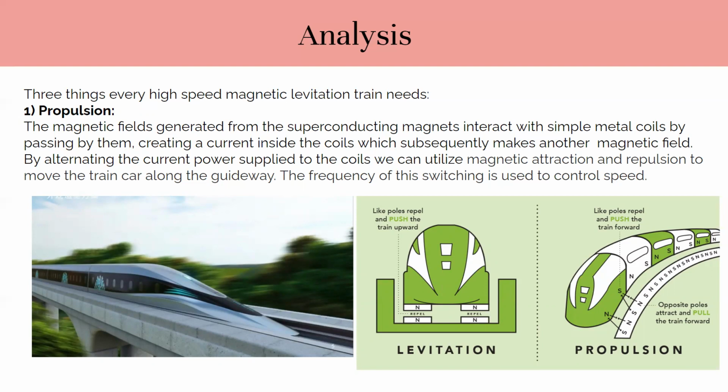By alternating the current power supply to the coils, we can utilize magnetic attraction and repulsion to move the train car along the guideway. The frequency of this switching is used to control the speed. This relates to time-varying fields since the magnetic fields are constantly changing. And if you think about it, they have to be, because if the magnetic fields were constant, the system would just stay at equilibrium, the train wouldn't go anywhere.